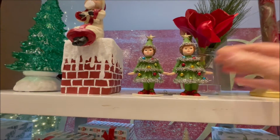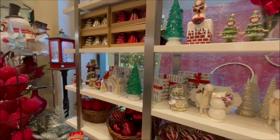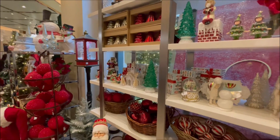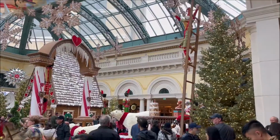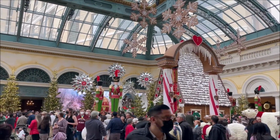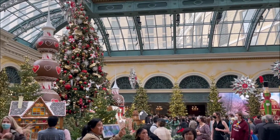To give you examples of some prices. So if you want to decorate really festively, this is a place to purchase the items. This is the entire beauty. It's hard to capture everything.